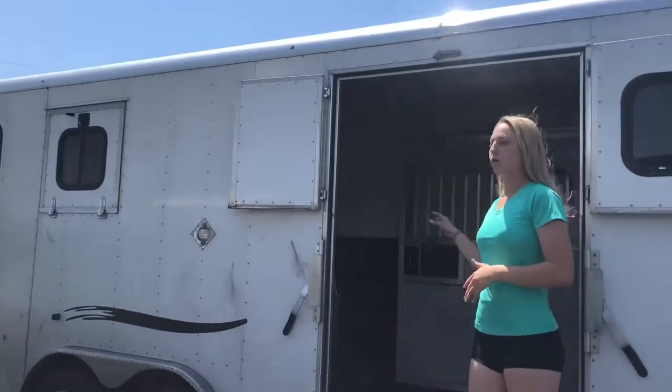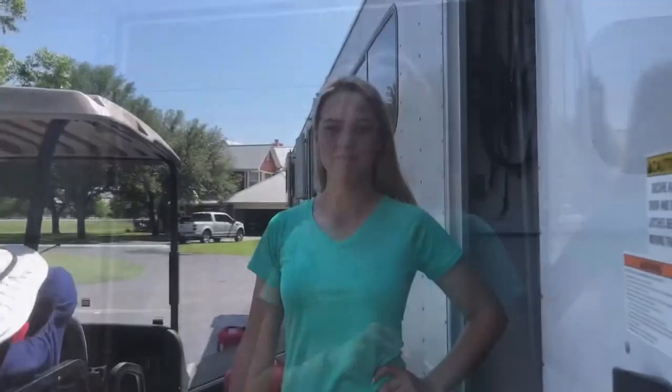We like to give our horse free choice water on the trip. I find that my horses drink better that way as they're more relaxed and calm and feel more comfortable, especially since we bring our own home water that they're used to drinking. It has the normal flavor and taste. So all those things combined together, our horses drink really well in the trailer. So let's get to loading and start finishing this packing trip up.